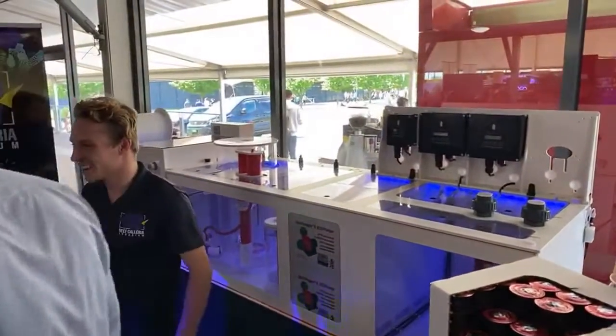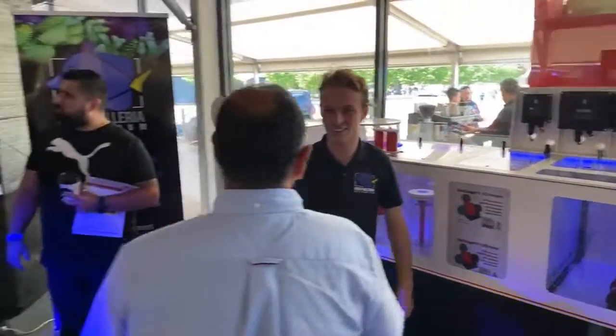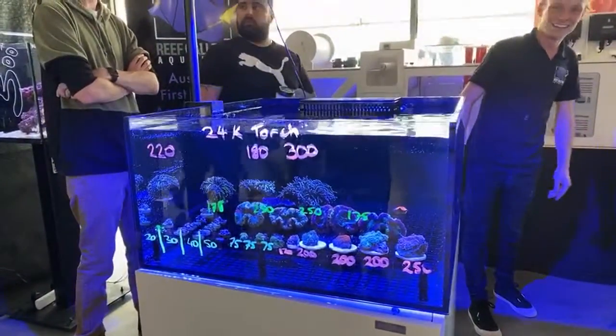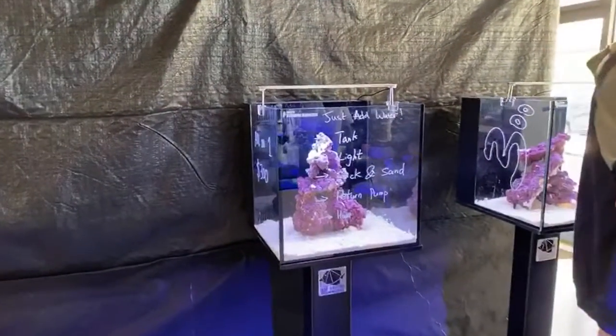Check out the size of that huge sump. I'm told that that's worth $30,000 to $40,000 Australian. Absolutely mental. The guys here have also got some corals for sale. So we've got some gold torch, we've got some trachyphyllias, we've got some recordias, and they've got some tanks here that you just add water to.